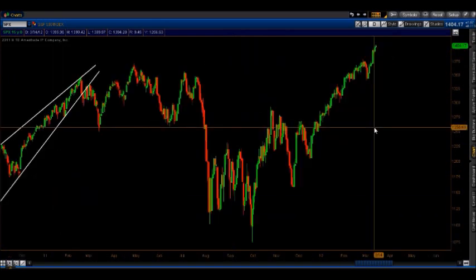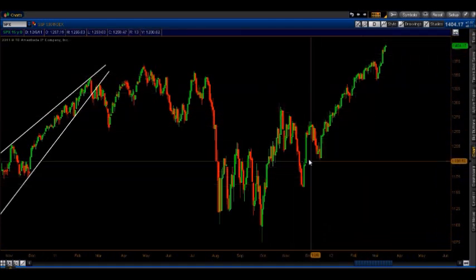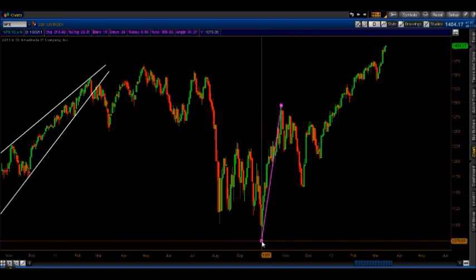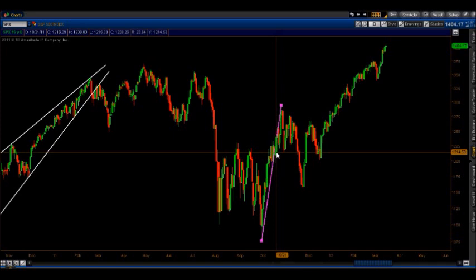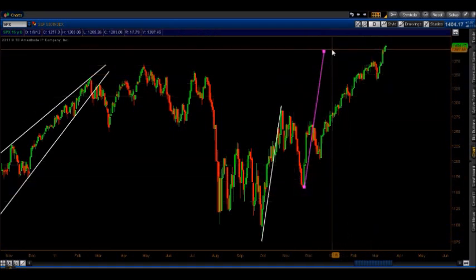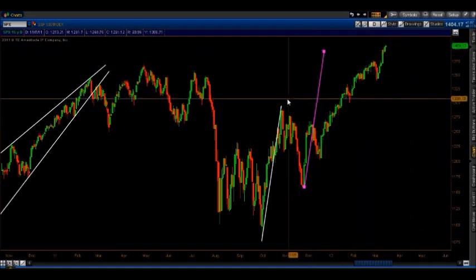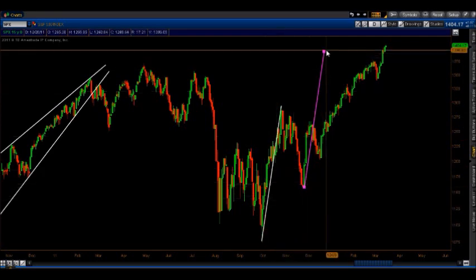Now with that said, I want to go a step further and show you this entire leg up, and I want to show you why we're near its completion. This is what's known as a measured move. You have the first rally up, the retracement, then you have the next leg up. We're at that point there, and we're even slightly above it. Now it's not exact, but it comes in the area that you should be looking for, and that is the distance between the first rally from the retracement to the next point.